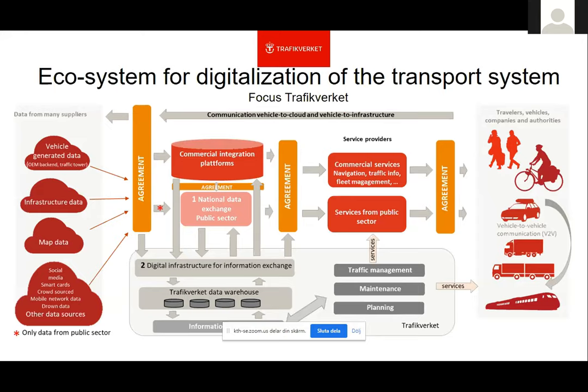This is a picture we have used for a while now. We have established this platform, the digital infrastructure for information exchange, quite recently. This is a way to get data from the outside in a secure way into, for example, our traffic management and maintenance purposes. But it is also a way to provide data in a secure and more harmonized way to external actors. And we will not be the one aggregating data from both the private sector and public sector. I think that will be for private stakeholders taking that role and establishing services to the travelers and vehicles. So this is a way to show this ecosystem and understand the collaboration that will be needed for the future as well.